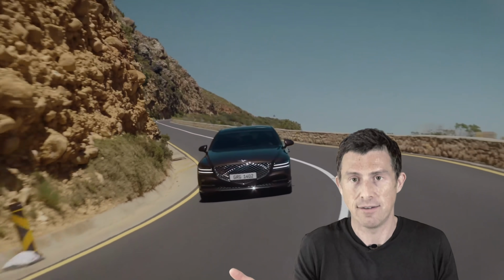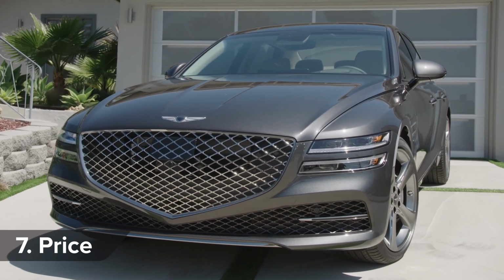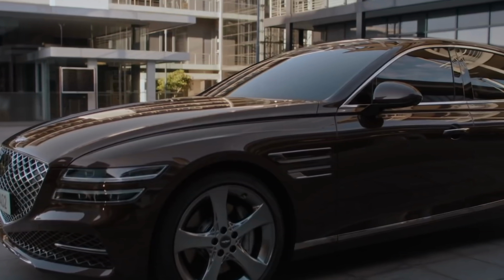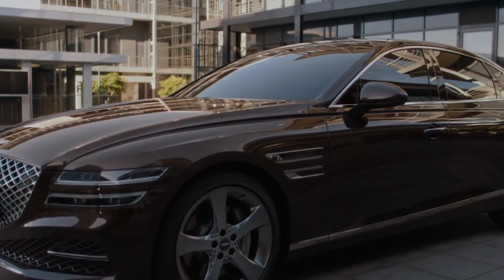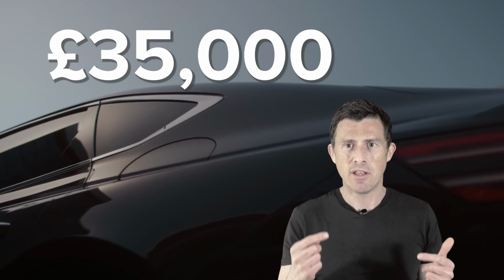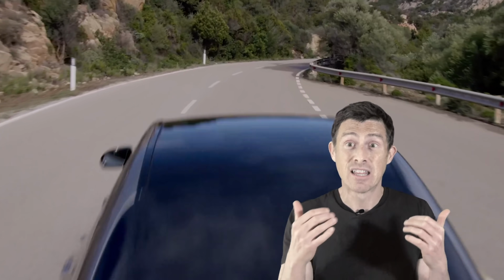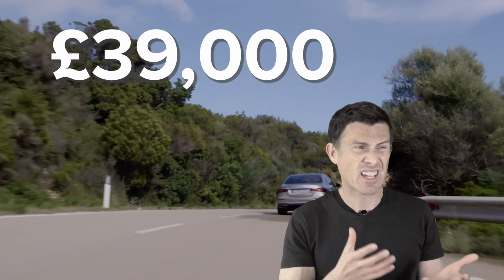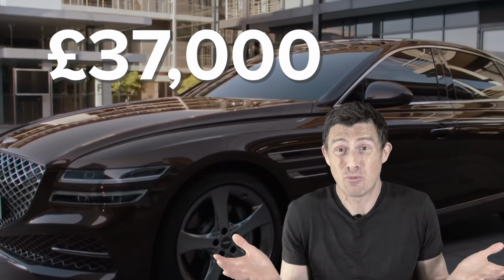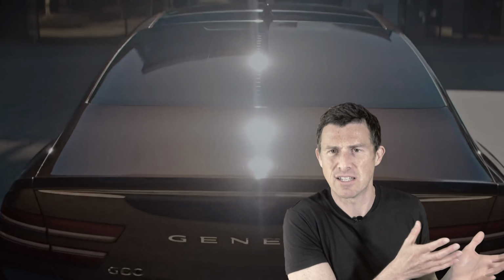It's an executive car. As I said at the beginning of this video, the G80 hasn't yet been confirmed for the UK, even though it's probably likely to come. So that makes it a bit harder to predict the pricing. In Korea, it's going to cost around £35,000. When you think about the starting price of an E-Class over here in England is £39,000, I reckon the G80 is going to be about £37,000, which may seem quite a lot for a Hyundai, but try not to think of it as a Hyundai.